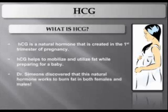Dr. Simmons discovered that this natural hormone works to burn fat in both females and males. HCG not only helps to provide energy through the burning of fat, but it has also been found to help balance the endocrine system in order to help the body to work as it should.